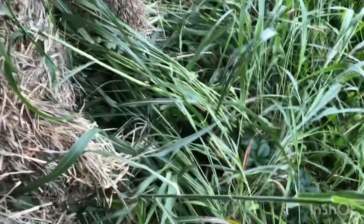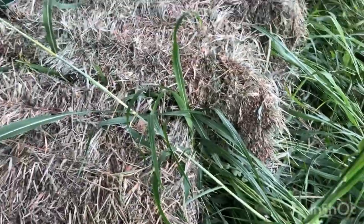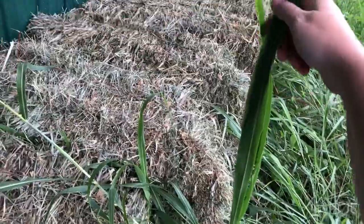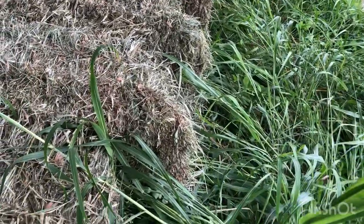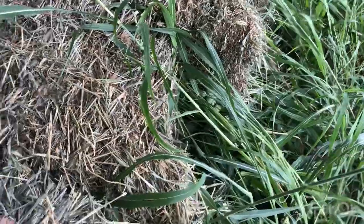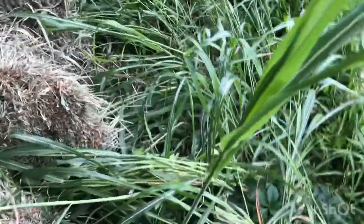This is the Johnson grass as it gets taller. I swear, it looks like corn. It smells amazing. Never tried to eat any of it. But yeah.